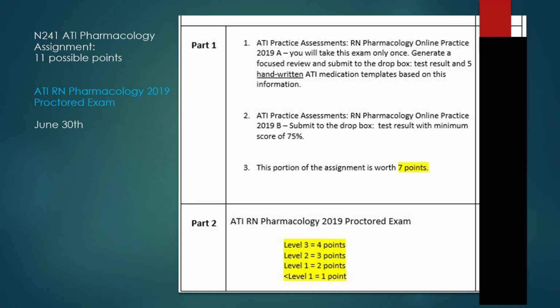You're going to take a practice RN pharmacology test online. You're going to submit your results to the Dropbox labeled ATI pharmacology assignment. Then you're going to handwrite 5 written ATI medication templates and submit those also to the Dropbox for the ATI pharmacology assignment. That gives you 7 points.